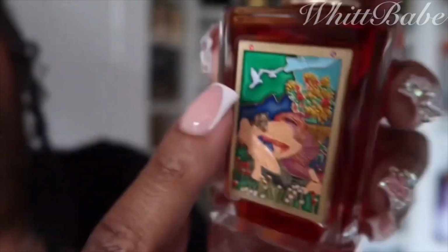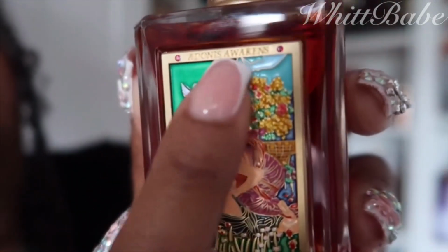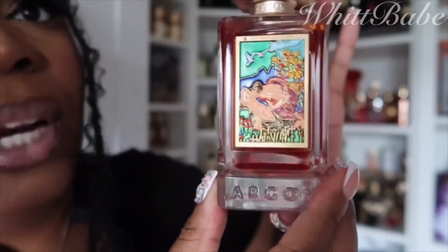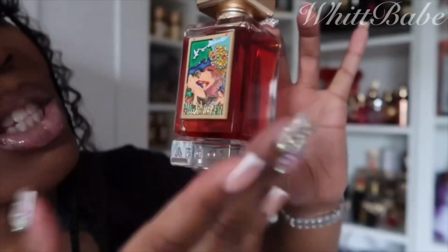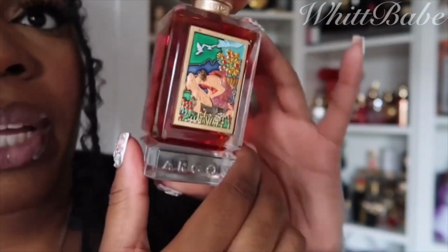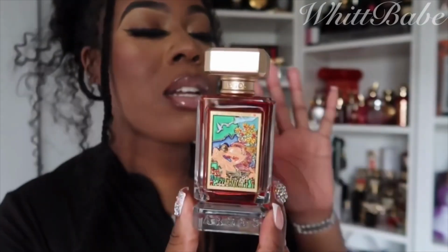The crystals, they've added crystals where the name is engraved. This is something that I can never throw away. Even when it gets empty, I don't see how this artwork alone, this plaque alone, because it is a plaque, I can't see myself throwing it away. Bottle design, 10 out of 10.